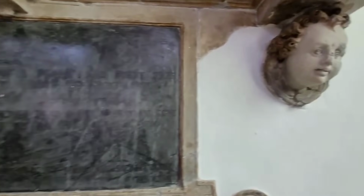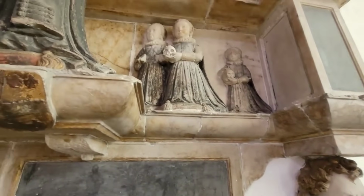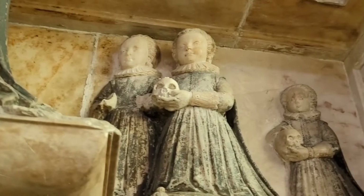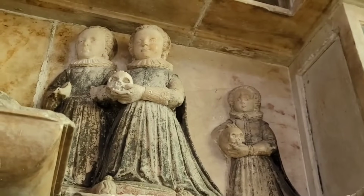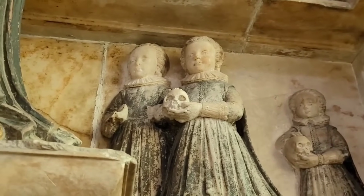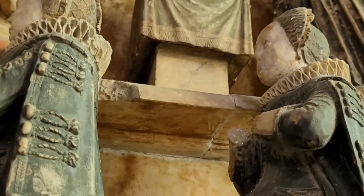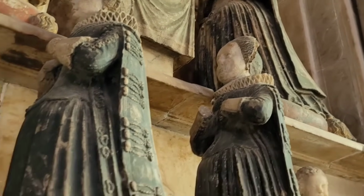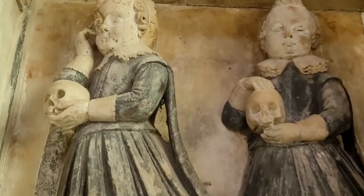It depicts him and his wife and their family of 7 children. Now, not necessarily all girls, though their dress suggests, at least to our eyes, that they were. The 5 below, all holding skulls, indicating that they all died in infancy. 2 daughters survived. A reminder that though the family must have been hugely wealthy to afford such an elaborate memorial, no one is immune from tragedy in this life. With the inclusion of the 5 who died, it's an affirmation of hope that the family will be together again in the kingdom of heaven.